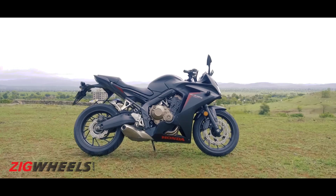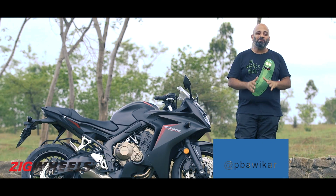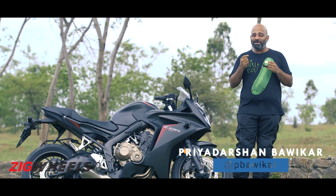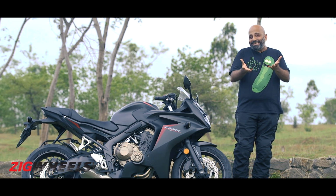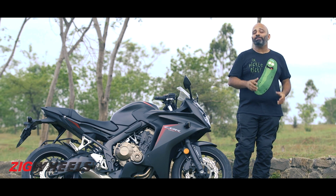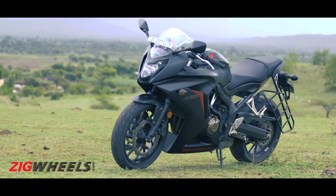Inline-four mid-capacity full-fat sport bikes. They have been the ultimate motorcycling dream for most of us. But just like most dreams, they have also been out of reach for all of us. Well, until recently, in 2015, when Honda introduced the CBR650F in India.